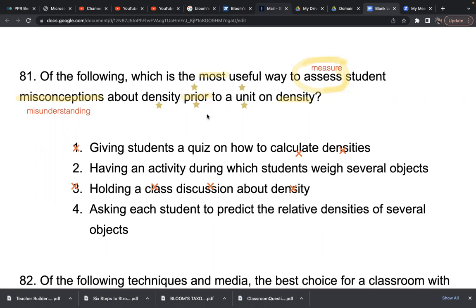Okay, but remember, this is prior to the unit. They've done nothing and had no instruction on it. Well, that's what I'm saying. I'm saying it's wrong because that's during the activity. Got it. Yes, absolutely. So this is something you would do during your unit. You would have a whole lesson about measuring things and the way we record.